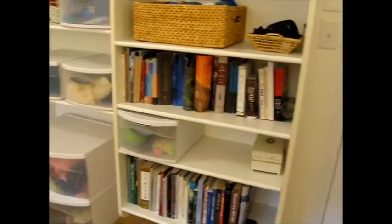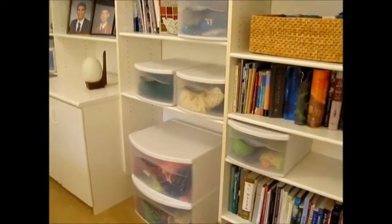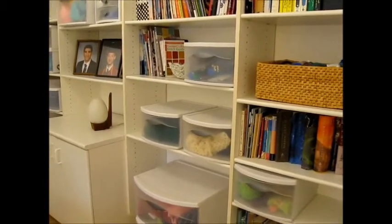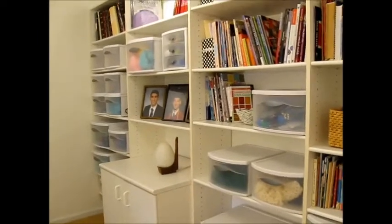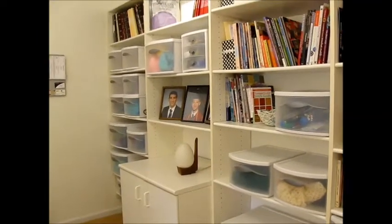It's very peaceful here. I like my space a lot. I have a nice view out to green space, and I try not to look out too much because it can be distracting. But this is pretty much where I do all my design work.